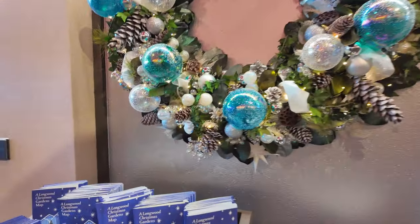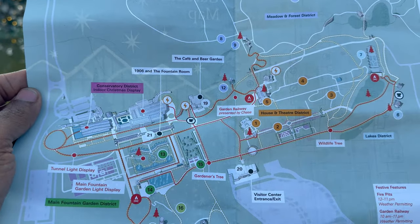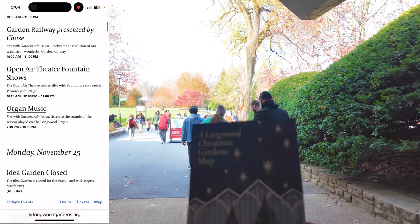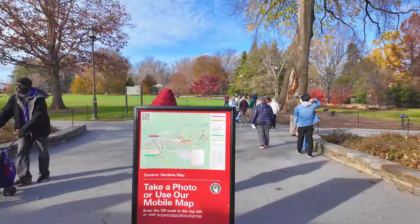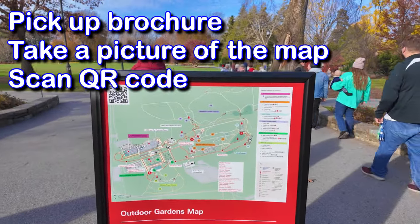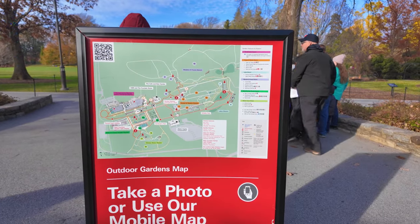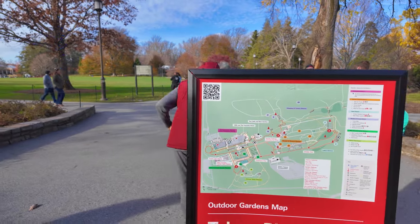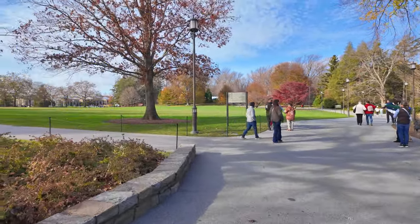All right, so when you first come in, you can grab one of these, right? This gives you the calendar, everything that's going on, all the activities, there's a map and everything. And one of the things I definitely suggest, take a picture of the map with your phone, because this place is huge, and when it gets dark, it is harder to find out where everything is. So take a picture, grab one of these, and you're good to go. But there's plenty of nice people around that can always help you. They're wearing the green jackets.